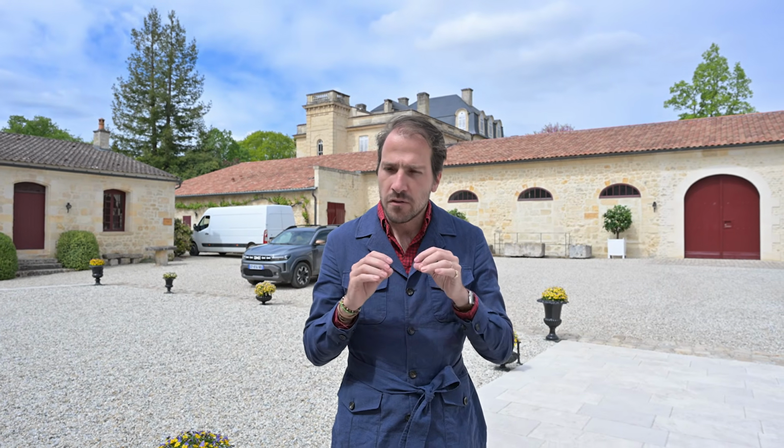It's very fresh fruit, vibrant. You have a beautiful mineral note. This graphite, the smell of the first drop of rain on dry soil. To me, this is typical Saint-Julien that we tend to lose on warm vintages, and it has it all. So I really like it. This is why I love a vintage like 25.